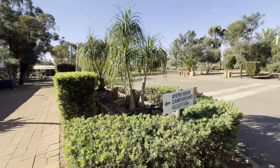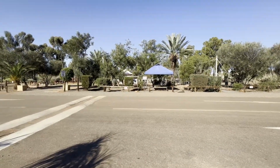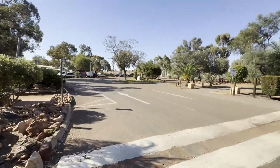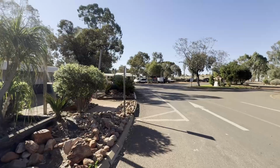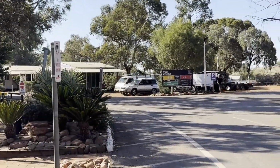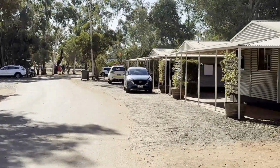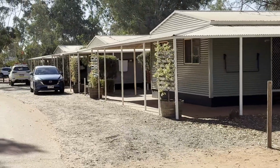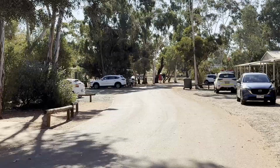And we go further into the ground. There is a swimming pool just over to the right, and this is the entrance in. So off to this side where the camel is, this is where all the powered sites are, and off to the other side is where all the unpowered sites are. So here we are. We'll just take you down to the unpowered sites and the cabins. So the cabins are just along here. They all look quite nice, and we're staying in the powered site. So we'll take you down to the unpowered side first.